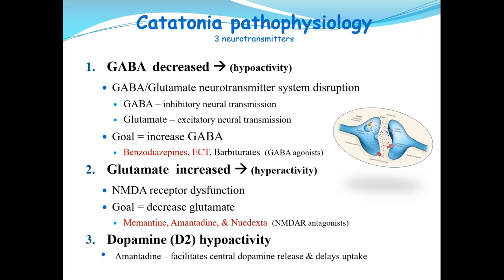I'm going to say a little bit about the pathophysiology, but not very much, because it's all available. But catatonia, the pathophysiology is pretty well worked out. It seems to be an imbalance between the GABA and glutamate neurotransmitter systems. GABA is an inhibitory neurotransmitter, glutamate's excitatory, and we end up with too little GABA and too much glutamate, and the goal is to increase GABA. We increase GABA with GABAergic agents, benzodiazepines and ECT being the two main ones. And then there are a whole bunch of others like barbiturates, but barbiturates have a lot of side effects, so you don't want to use a lot of barbiturates. Ketamine is also a GABA agonist, but these are the two standard treatments.